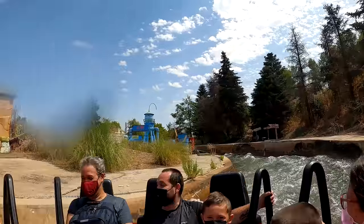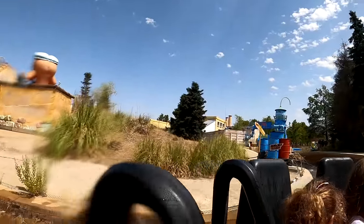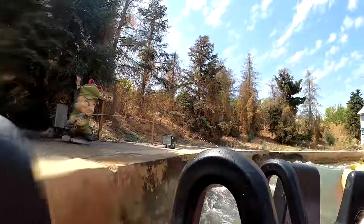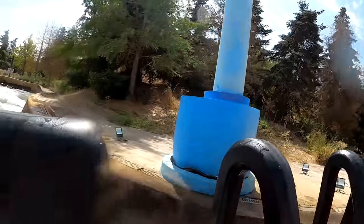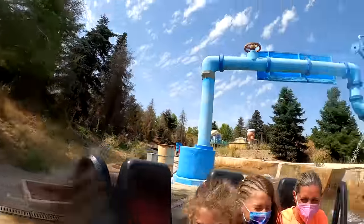Acme Rapids. I love it. Absolutely brilliant. Another one. So many effects. Oh my God, it's the mega wave. It's rough waters now. Blimey. Here we go. Brilliant. Really rough water.